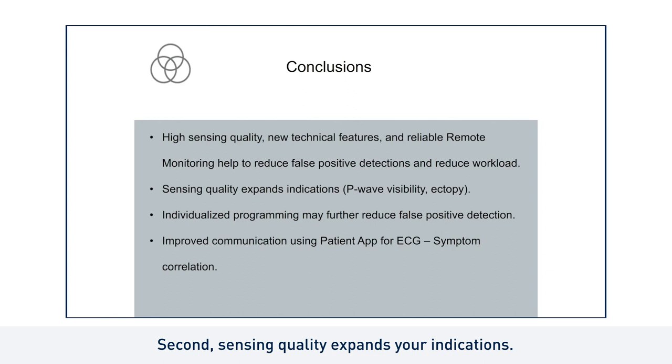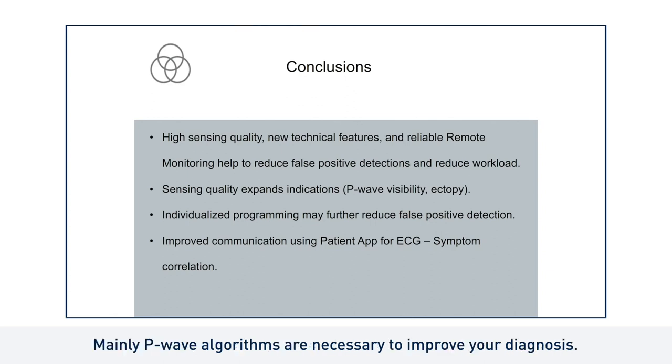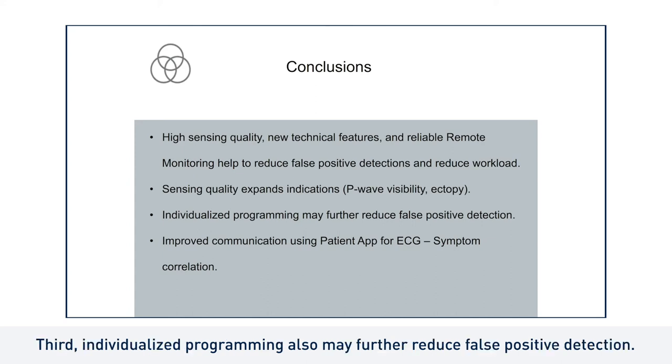Second, sensing quality expands your indication. Mainly P-wave algorithms are necessary to improve your diagnosis. Third, individualized programming may further reduce false positive detection.